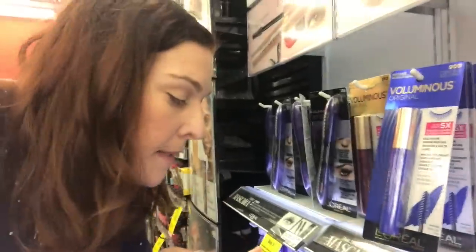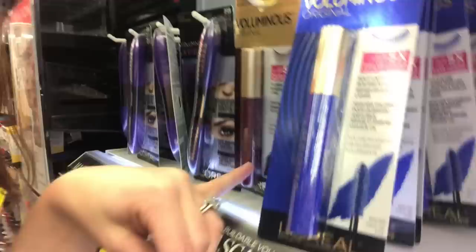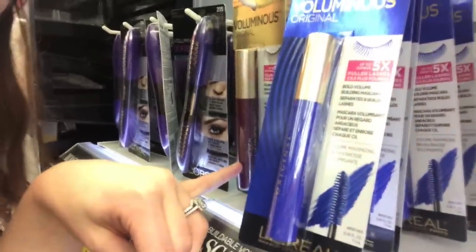Okay guys, so L'Oreal Cosmetics are in a buy two, get $5 back in extra care bucks. Now something I would highly recommend is this voluminous mascara. This is the Burgundy. I have it on today. If you guys have green eyes, if you guys have brown eyes, this is gonna be great. So I actually have some insert coupons from the 10/21 Retail Me Not. Thank you, Bubby, for sending me these coupons.